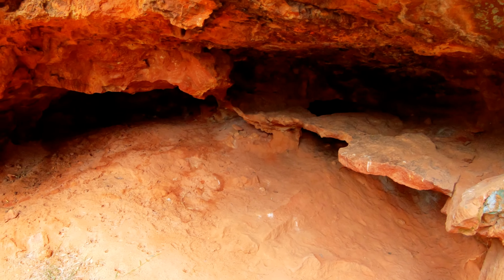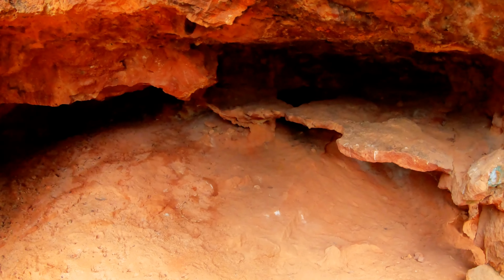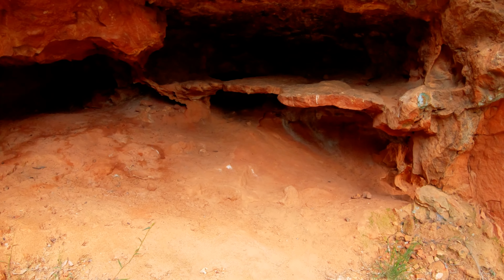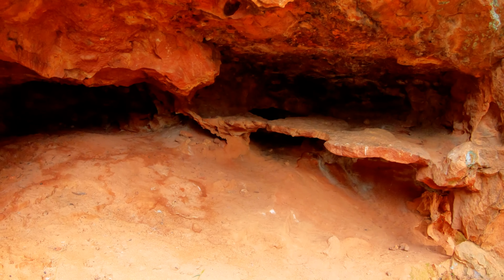That little bench top in the cave floor, just holding on. That'll drop down soon. It's just holding at that other end there.